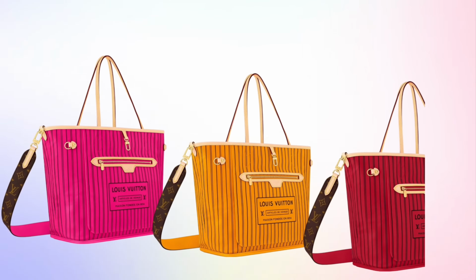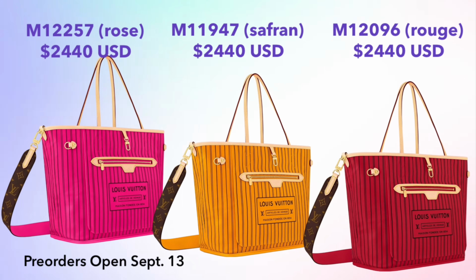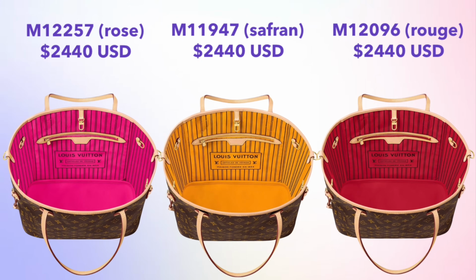This bag is priced at $2,440 US or 1,800 euro. I think that is actually a decent price for the Neverfull MM. The standard version in monogram canvas is currently priced at $2,030 US, so it's a $400 upcharge for the crossbody strap, which I do think is fairly reasonable for Louis Vuitton these days.